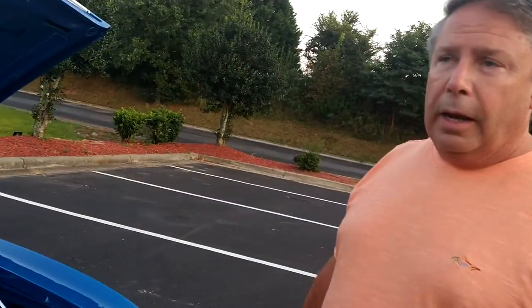Who did your interior? A gentleman in Cary, North Carolina. His name is Benito, and he's with Triangle Interiors. Absolutely fabulous company to work with. They did an absolutely wonderful job on the interior. It's all white leather to match the white stripes, and that's something that you don't normally see.